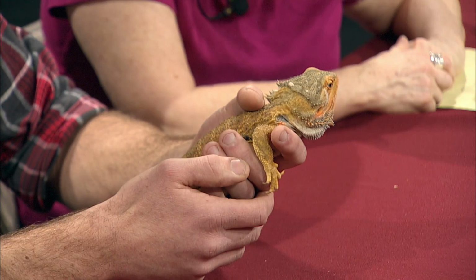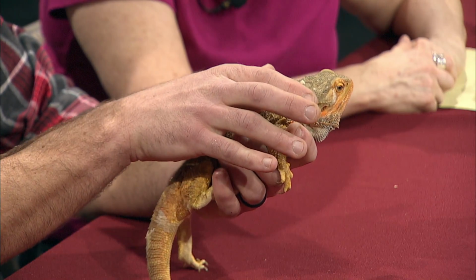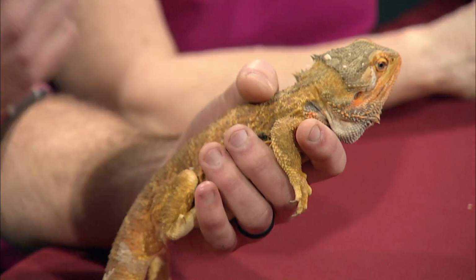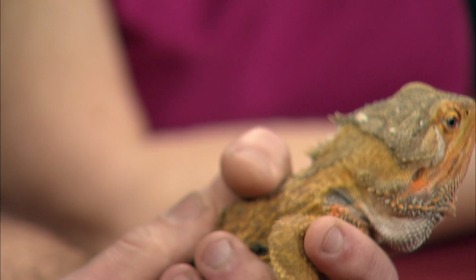Is he looking all around now? Oh yeah, he likes to take it in. Oh, he's pretty smart. And when he gets scared, he'll puff up his chin. Oh, so he's not scared then? Not right now, no, but that's why he's called a bearded dragon, because he'll puff his chin up and those little spikes stick out. And then it'll look like a beard.